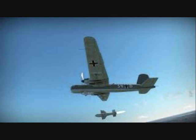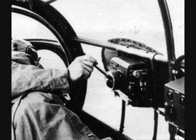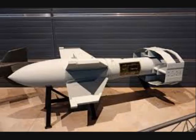Maximum launch height was 4,000 meters, although 5,500 meters was preferred, and a range of 5 km was necessary. The operator had to keep the bomb in sight at all times, and the control aircraft had to hold course, which made evading gunfire or fighters impossible. Approximately 1,400 examples, including trial models, were produced.